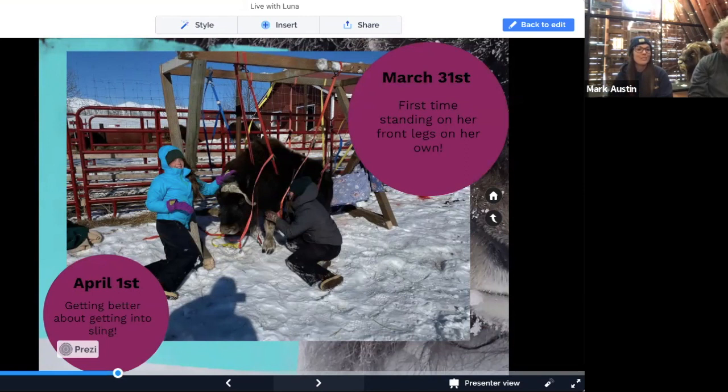The bowls were in front of her and she would kick them all, and they would fly everywhere, knocking everything over every single day. So we eventually added more hooks so we could secure the bowls so she wouldn't throw them everywhere. But as we were putting her in the sling every day, she was getting stronger and more confident.